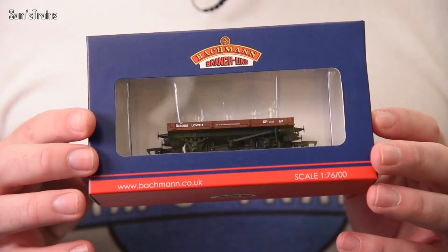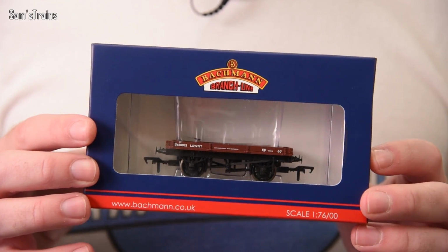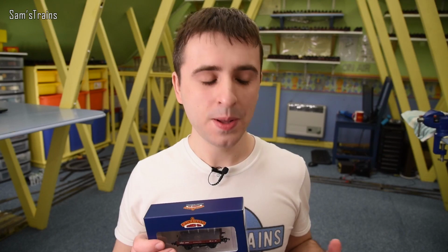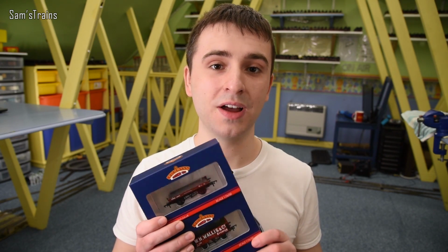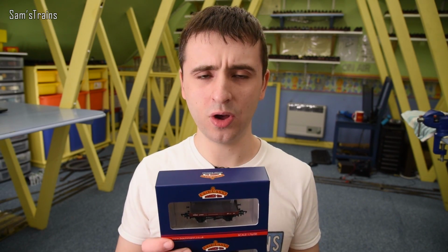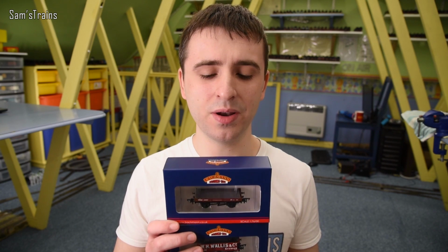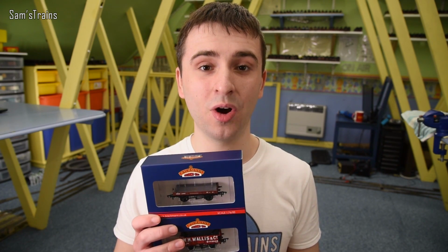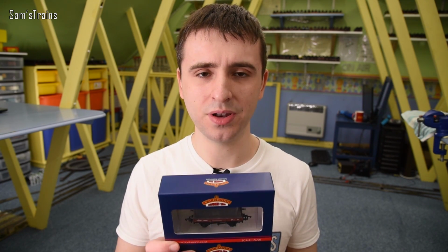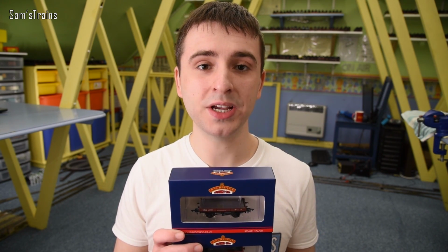And then finally, the one that I'm most excited about is the smallest and also most expensive wagon of the series. It is the 1-plank wagon in BR bauxite. Unsurprisingly, knowing Bachmann, these have the highest RRP of any wagons I've looked at over this series so far, up to £18.99, which is quite a lot of money. It's crazy, Bachmann, come on now. The RRP of Hornby's was £14.99, so they're £4 more expensive.